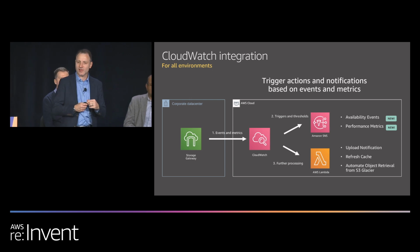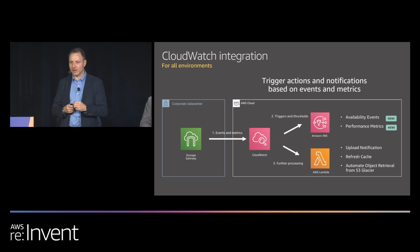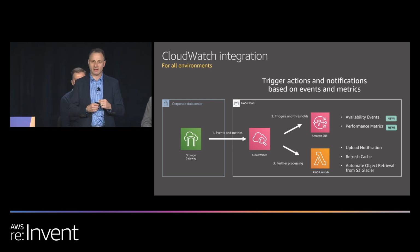So upload notifications tell you when that data that you wrote to the gateway has asynchronously been uploaded to the cloud. So if you wanted to trigger a workload, for example, and know that that data is safely stored in S3 or available to your in-cloud workload, you can trap that CloudWatch event for upload notifications.